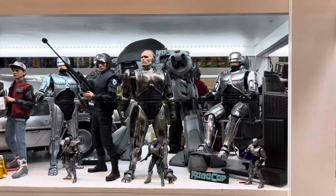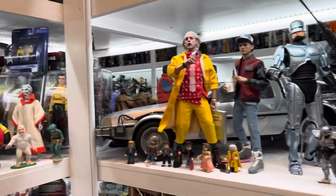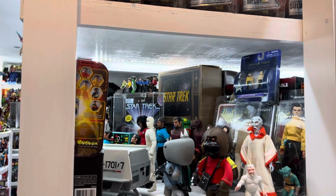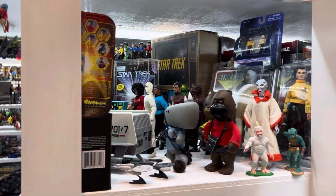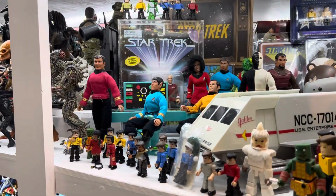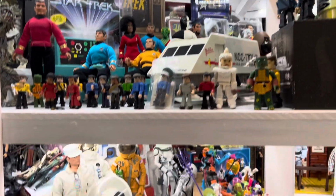So on this side, we have RoboCop, Hot Toys RoboCop, Back to the Future. As we come over to this tower, we have some more of the Art Asylum Star Trek. And a nice shelf of various Trek, everything from Mego to Art Asylum. All kinds of scales, including the 1701 Picard back there. For the Playmates fans, you know what that is.